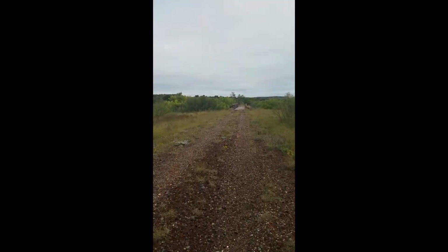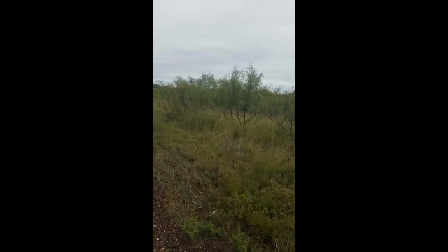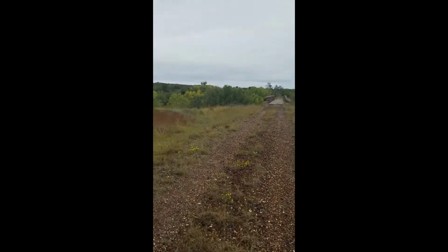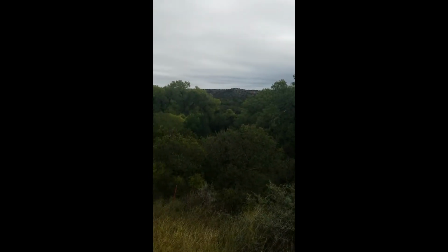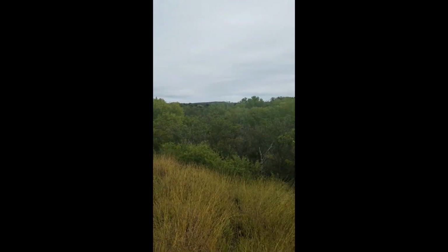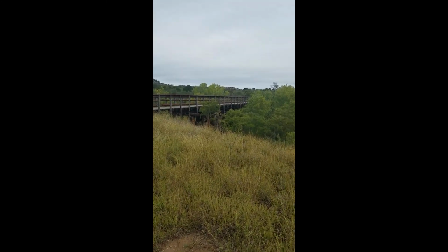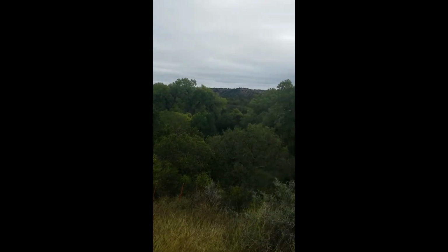This is kind of considered desert, high plains, whatever, but sure is awfully green today. I thought there was a little lookout bluff, but yay! Oh man, look at that. Wood trusses under that bridge. That's cool. I don't know how good the lighting is on my phone here.